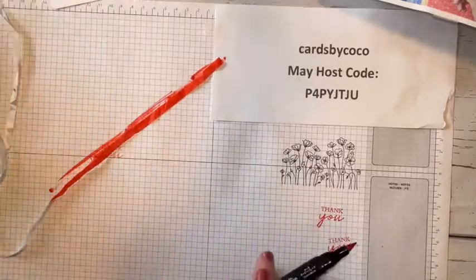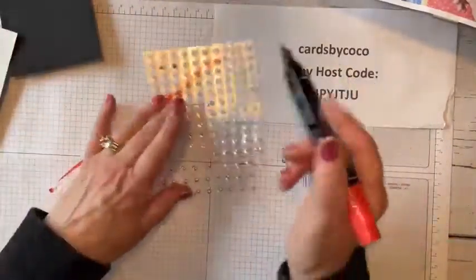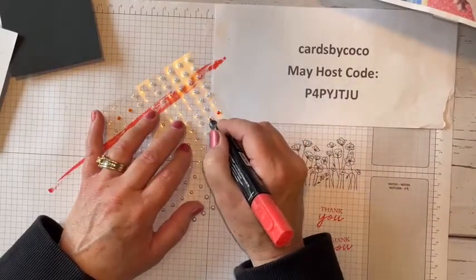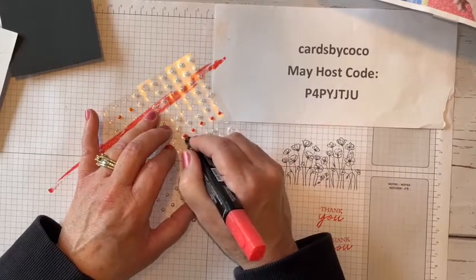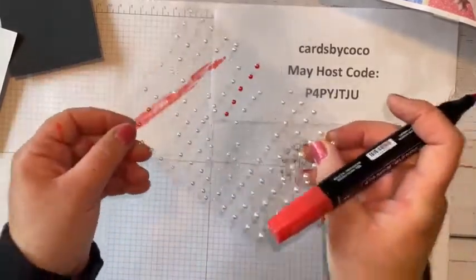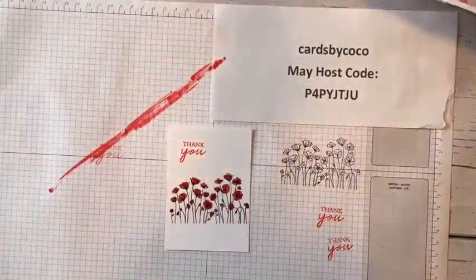While I have this out, I'm going to move this off to the side and grab my basic pearls. You can see I have some in a different color. I think that's Pumpkin Pie up there. I am going to color these. I don't know how many I need, so I'm going to do 5, because I know I'm going to be making more of these cards anyway, just because I think they're so pretty. The nice thing is you can do it with the rhinestones too, the basic rhinestones and the pearls. Have fun with this.